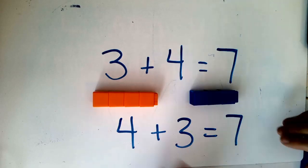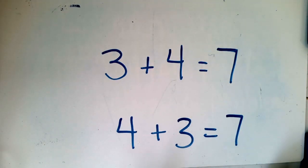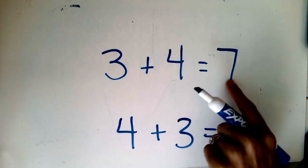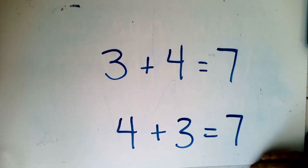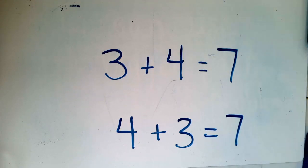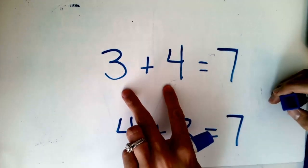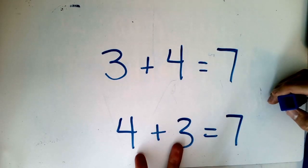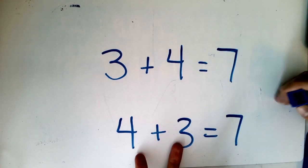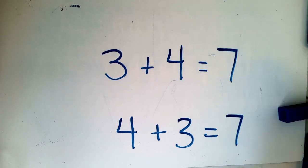All right. So take a look at our number sentences. What is the same? What is different? I see that our answer, the whole number, is the same. Did you notice that? Ooh, I also notice that the parts are the same parts, but they're different because they flipped in the next number sentence.